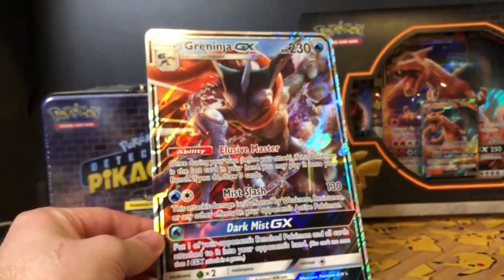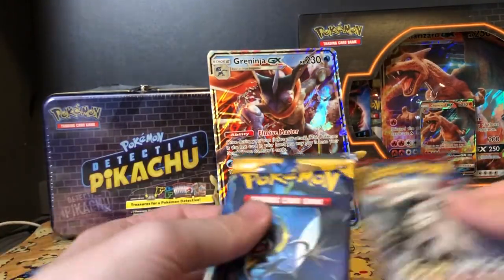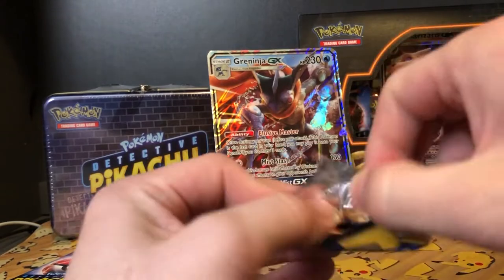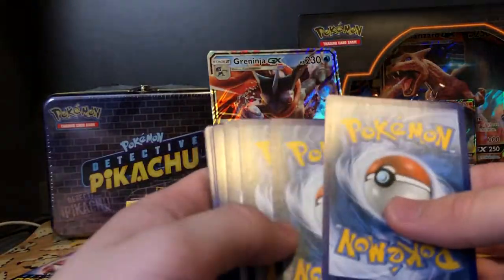So here's the Greninja GX Big Daddy promo. I guess people do buy those and stuff. I've seen them listed for money, you know.